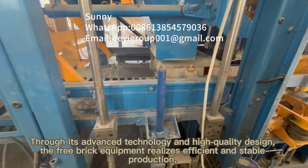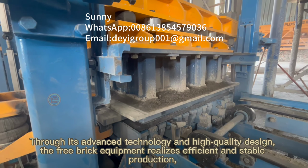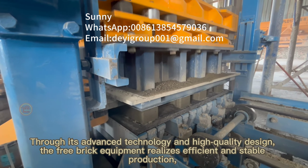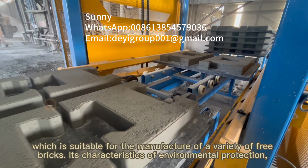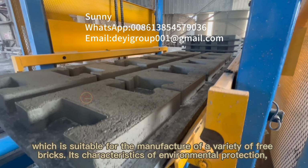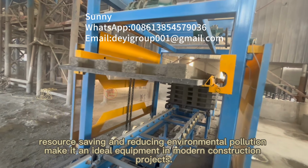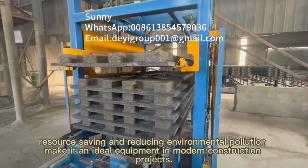Through its advanced technology and high-quality design, the free brique equipment realizes efficient and stable production, which is suitable for the manufacture of a variety of free briques. Its characteristics of environmental protection, resource saving and reducing environmental pollution make it an ideal equipment in modern construction projects.